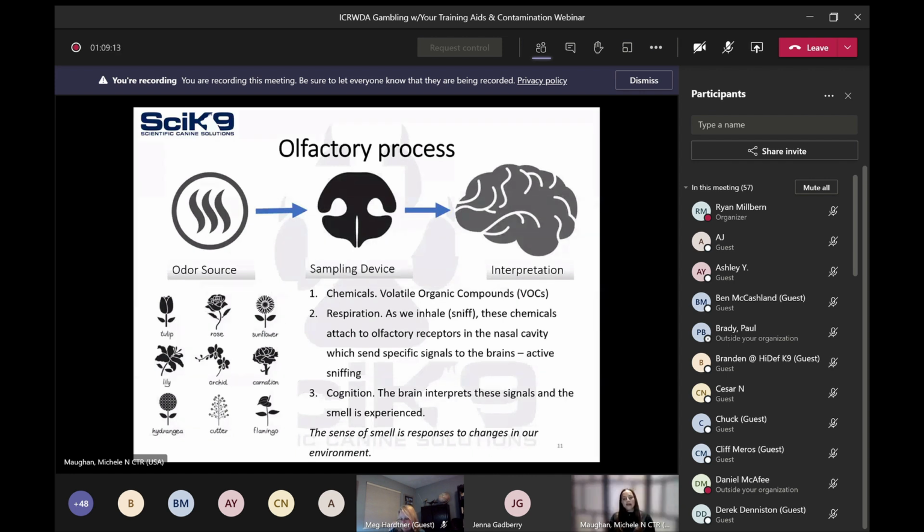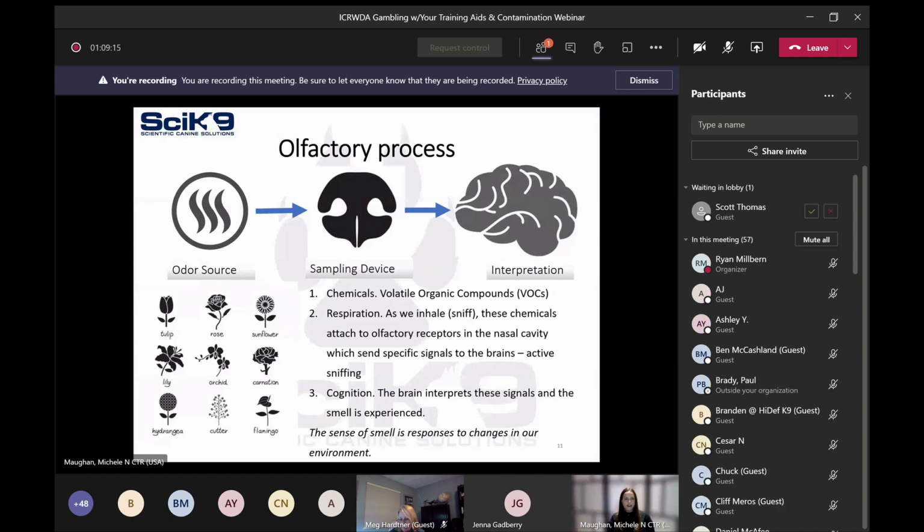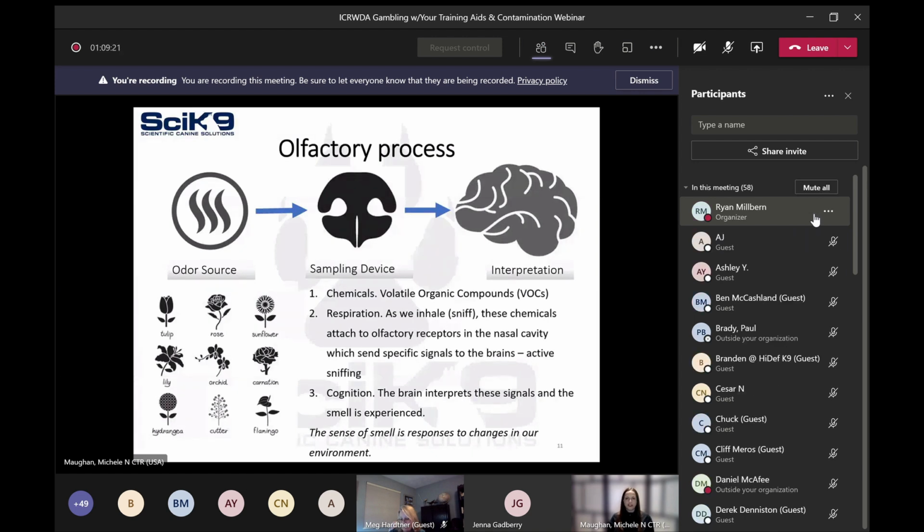Our sense of smell is very much a response to a change in environment. That phenomenon in canine is really what we call habituation, right? We get used to the odors that are around us, and that is when we sort of become nose blind to certain odors.